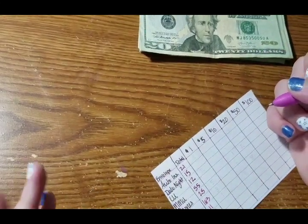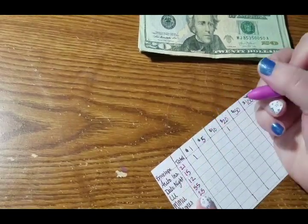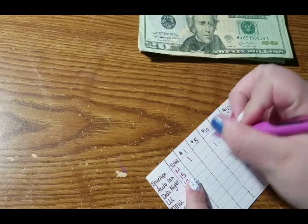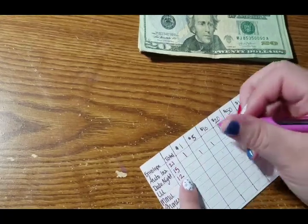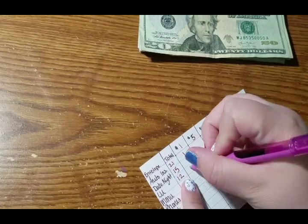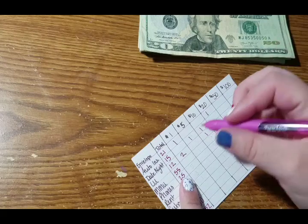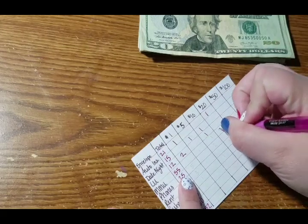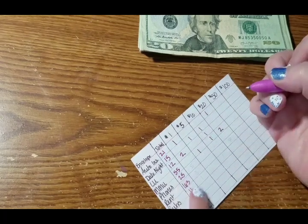So for auto insurance, we're going to use a 20 and a 1. Date night is a 10 and a 5. LU is a 10 and 2 1s. MMU, we're going to be using these 20s. So it's 2 20s, a 10, and a 5.